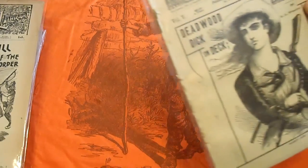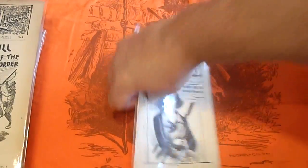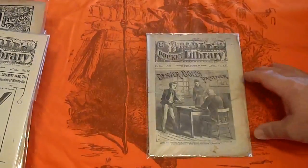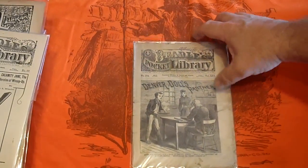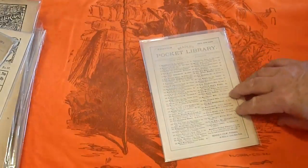Here is Beadle's Pocket Library, number 57, Deadwood Dick with Calamity Jane. This is Denver Darrell's partner. This is number 264 of the Beadle's Pocket Library. That's from writing across the top there. Deadwood Dick's Eagles, Pocket Library number 41. That's in very good condition.